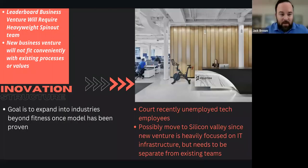So in order to organize the innovation that we have come up with, which is the leaderboard business venture, the team that will need to work on it will essentially be a subsidiary of Peloton. It will need to be a heavyweight spin-out team. The processes, the values, and everything that already exists at Peloton doesn't really fit conveniently with this new business model. For one, there's different customers, there's a different revenue stream, there's different products, especially.